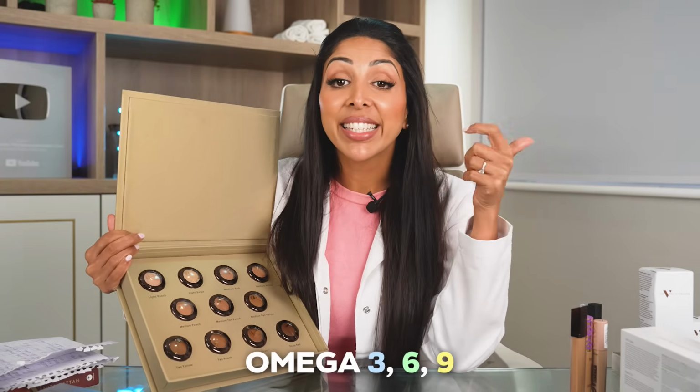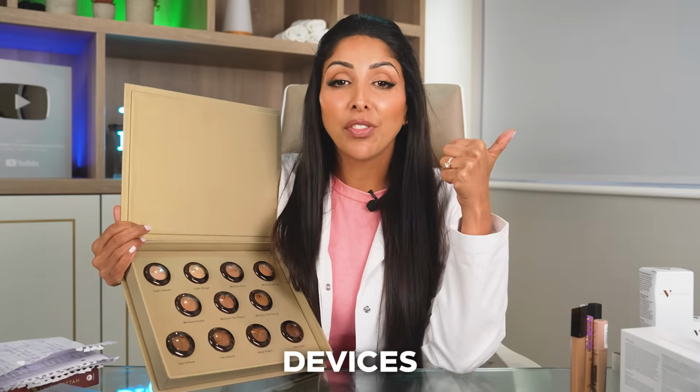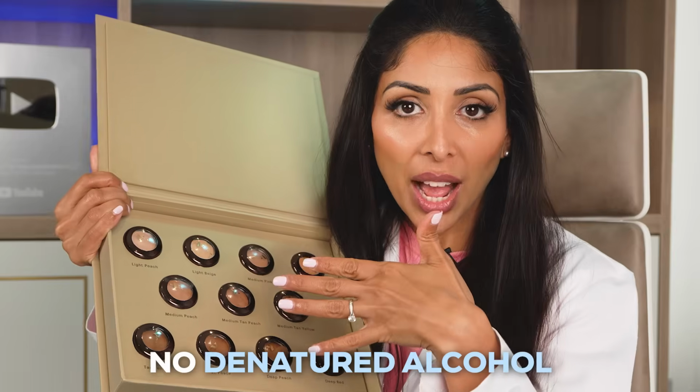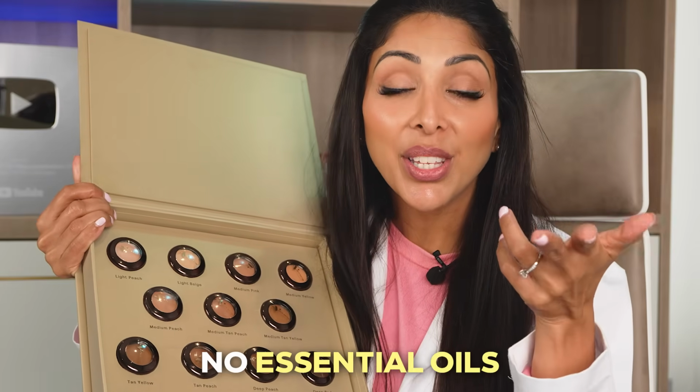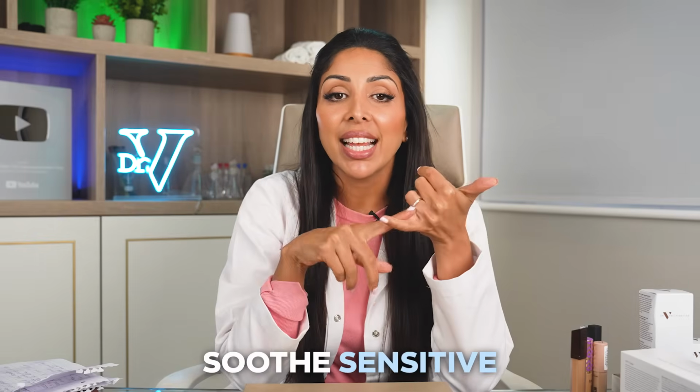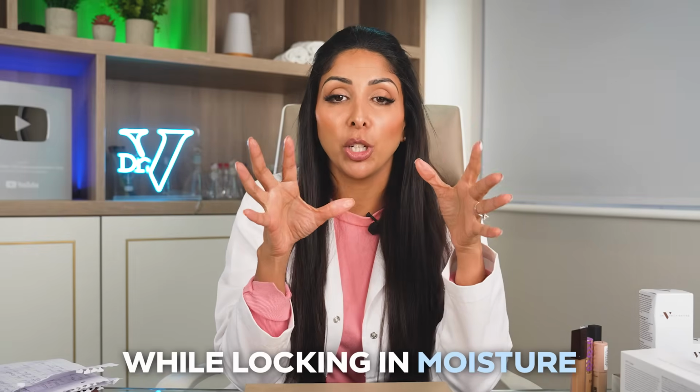So I enriched the formula with ceramides, i.e. omega-3, 6, and 9 to nourish, moisturize, and firm thinning skin under the eyes. I want to protect the skin from damaging blue light from devices and UV radiation, so I added blueberry nectar and Celigent. This is our trademarked complex, perfect for the modern lifestyle. Of course, there's no denatured alcohol, no fragrance, no essential oils, and no irritating pigments that can prematurely age the skin. It's designed to soothe sensitive, irritated skin while locking in moisture, making it ideal for mature, dry, or inflamed skin of color.